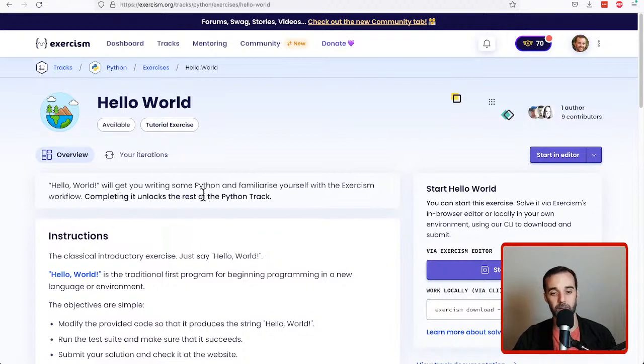Completing it unlocks the rest of the Python track. Sometimes you should just click the big button, I guess.